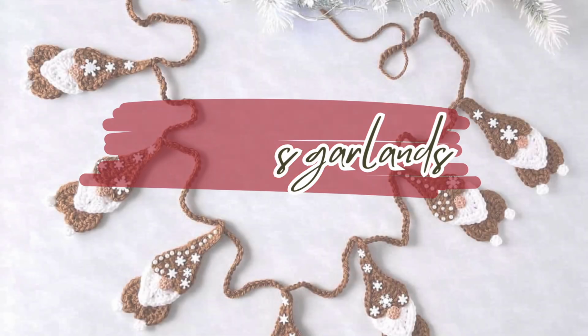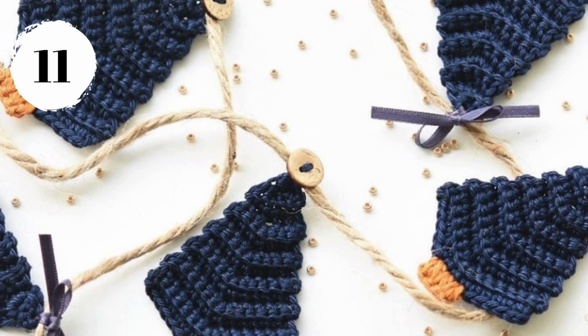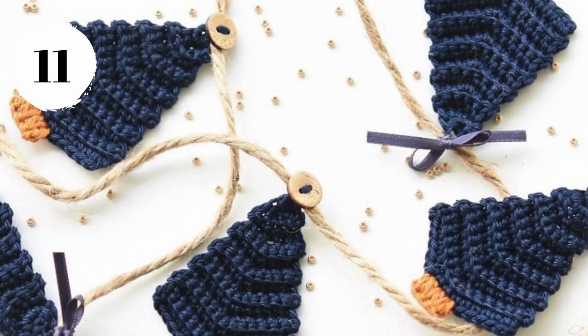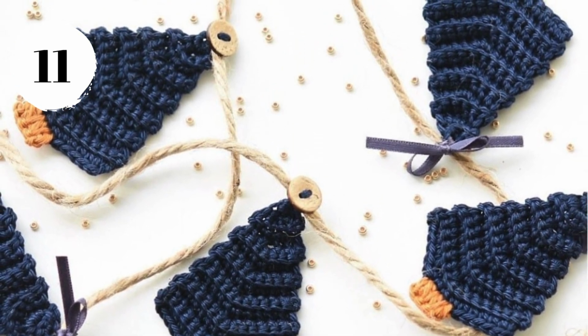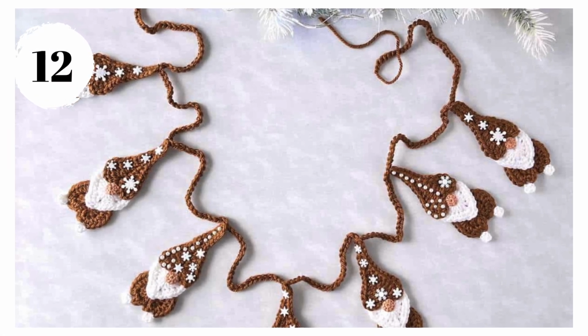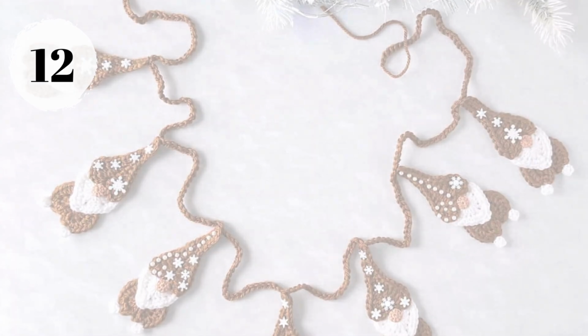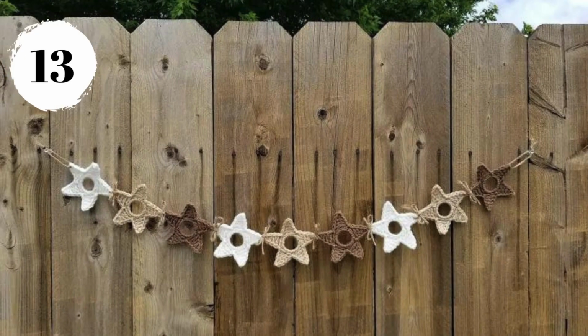Let's move on to the crochet Christmas garlands. On number 11, we have a simple Christmas tree garland with a bit of texture and a lovely color selection that is a bit different than the usual green, red, and white. Number 12, the most adorable little gnomes looking like gingerbread cookies in a garland. Just adorable. Number 13, a Christmas garland with a rustic feel?